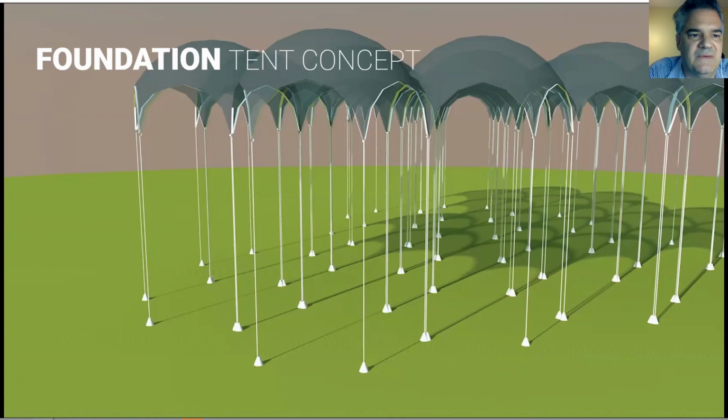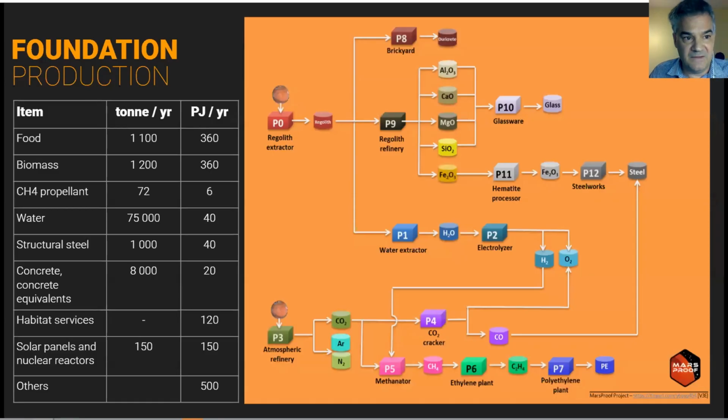Here again is a view of the foundation tent concept, where anchored cables hold back a flexible pressure membrane. This allows, in the first use of it, surface water and eventually surface agriculture. Foundation production. Food production, about 1 ton or more per year per person. And a fair part of this, of course, returns to biomass through recuperation. Biomass itself is even higher in production than the food and is returned to the production system.